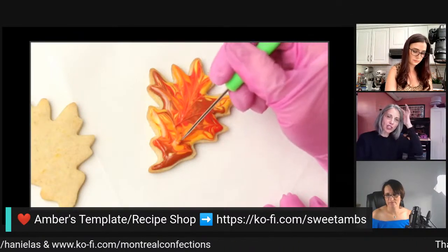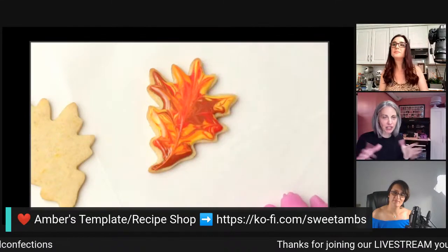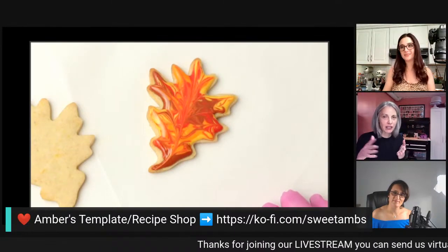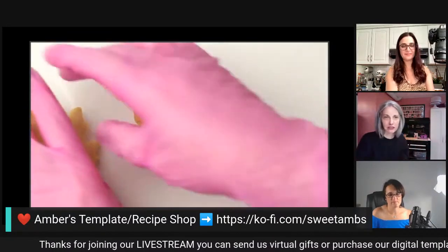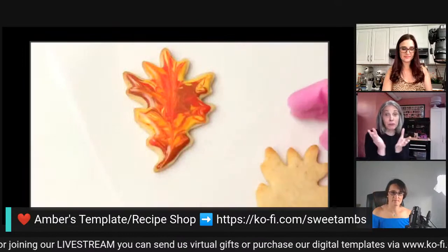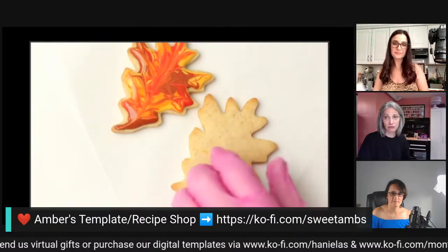This project is a good one if you're trying to figure out wet on wet, because you can't really go wrong. It's just a bunch of colors, and you can play with how they don't mix together until you come in with the needle and mix them.